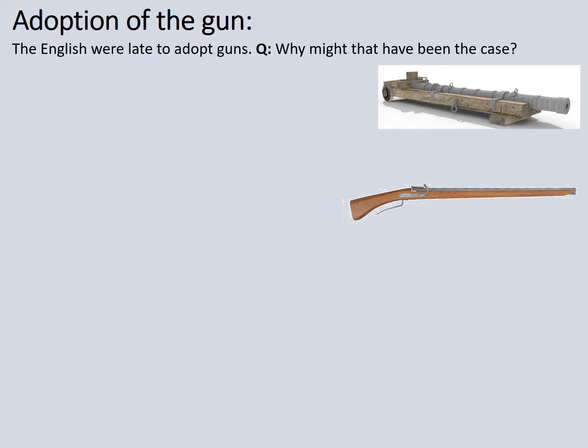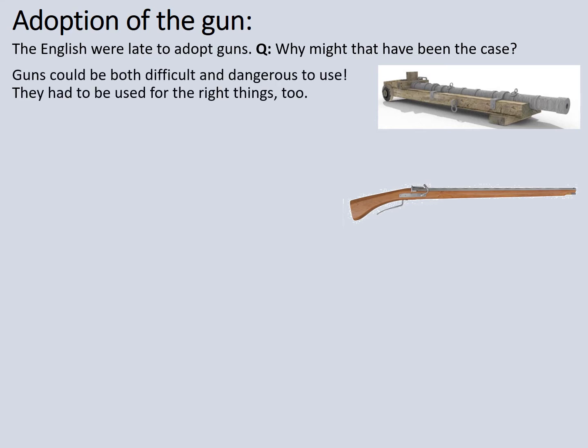And the English preserved a culture of using the longbow and training how to use it. And so we had a more ready supply of soldiers who were trained in the use of the longbow than many other European nations. Guns could be both difficult and dangerous to use. They had to be used for the right things too.